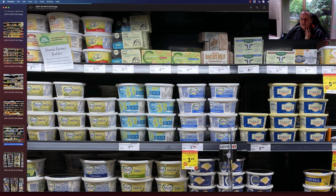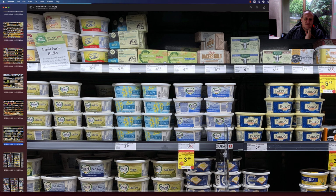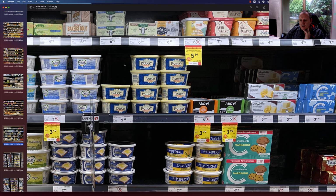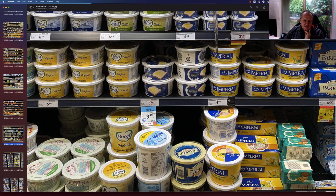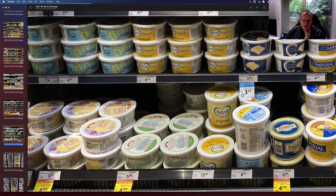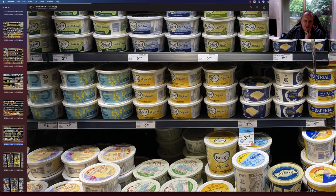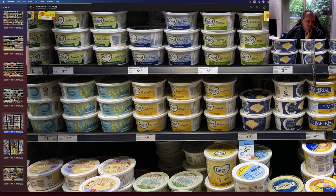Grass-fed butter, $6.99 for 250 grams. $9.99 for 250 grams. Those are all the grass-fed organics. Then you've got the normal butters, $4 for, I guess it's also 250 grams. Yeah, there you go. And then you've got the margarines and the butter spreads and everything. We don't really use that, which is $12 for a tub. $8, $4 over here for these. $6.49. Okay. Let's see, what do we got next?